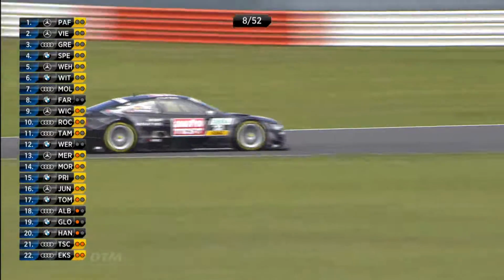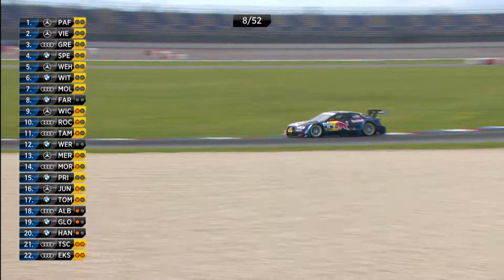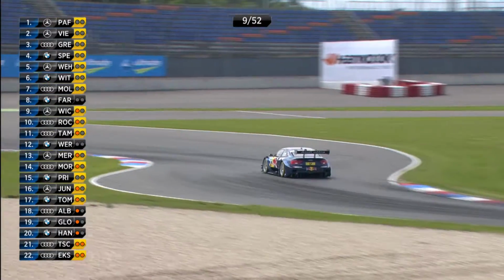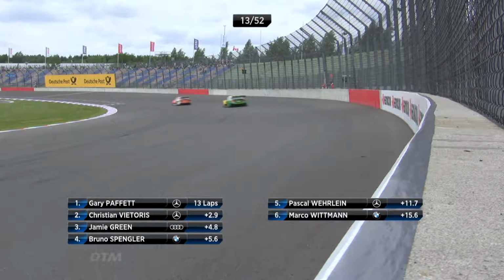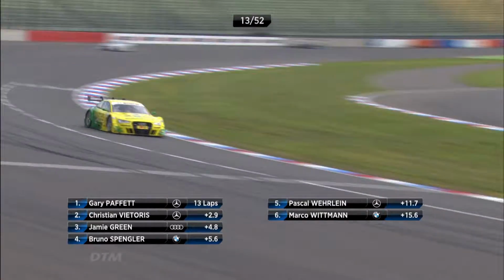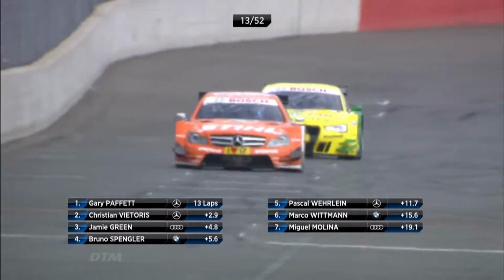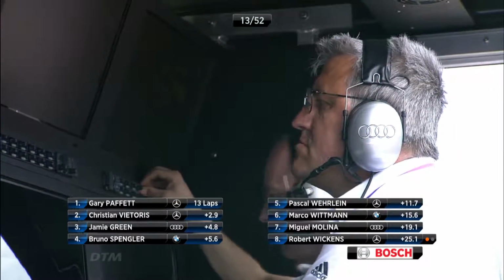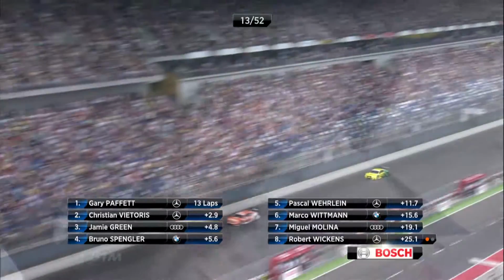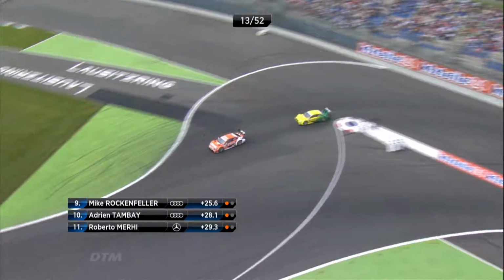the options. He's going to see how well they last, but the suggestion is that they are about, if pushed really hard, about 1.2 seconds quicker than the regular tyre. DRS, of course, now enabled, and that will be working right here for Mike Rockenfeller as he might make a move on Rob Wickens. There's Rockenfeller's team boss, Ernst Moser. Rocky can't get through this time.